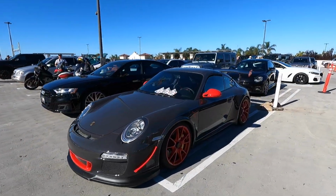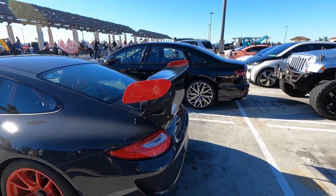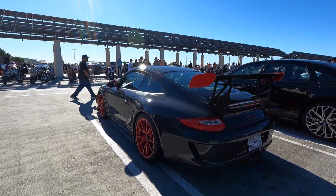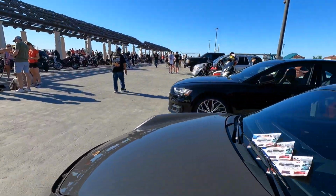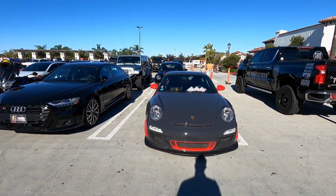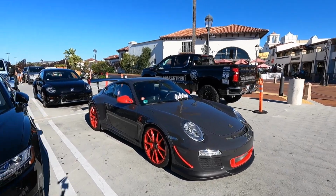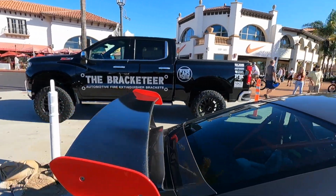One of my favorite Porsches of all time here, the 997 GT3 RS 4.0. Finished in a slate gray with red accents all over the place. You've got the red tips on the wings, red wheels on it as well with yellow brake calipers. With a 6-speed manual on a flat 6. Just a perfect combination for an absolute track monster. I think this car has aged super well as well, given that it's almost 10 years old. It's just an absolutely beautiful car.